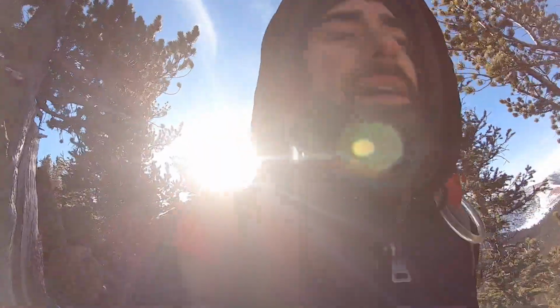All right, we're heading down, trying to beat the sun going down. See how far we make it. As long as we can get to an established trail when we lose sunlight, I'll be happy. It's quite a long way to go.